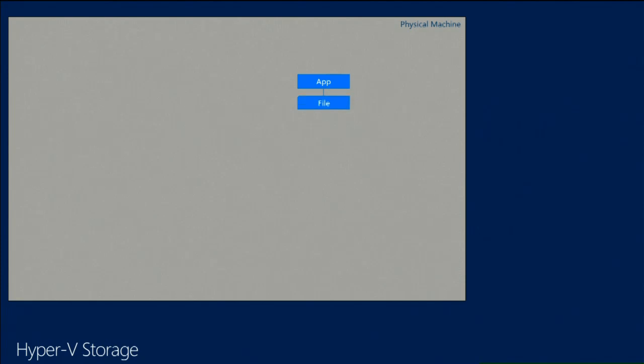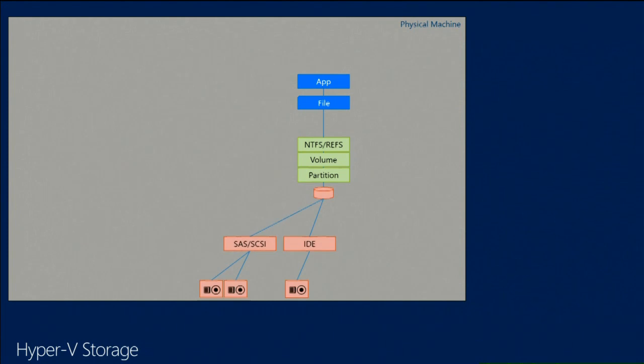So the app wants to write to a file. The file can be on a file system. It's either NTFS or ReFS. The NTFS file system sits on a volume and the volume on a partition, simple stuff. The partition can be on a disk. The disk can be a manifestation of a SAS or SCSI drive or an IDE drive. So far, so good. And the SAS or SCSI can be physical drives attached to it.